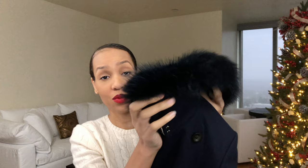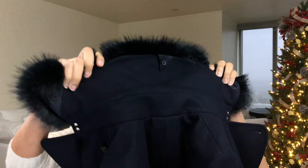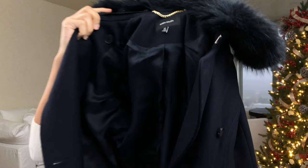And this is removable, so those who aren't into fur can take this off, which is great. In the back, it kind of shows that. I've taken it off, which is fine. It's fully lined. The fabric is a mix of wool, 80% virgin wool and 20% polyamide. It is dry clean. You have to dry clean it.